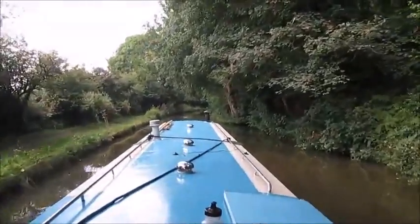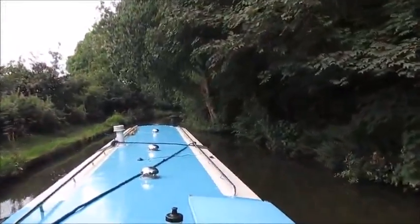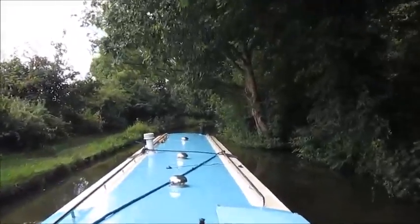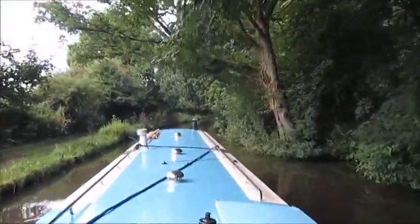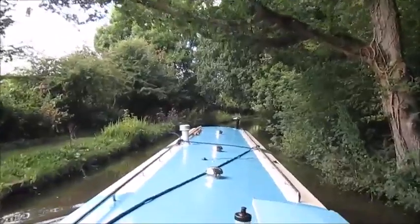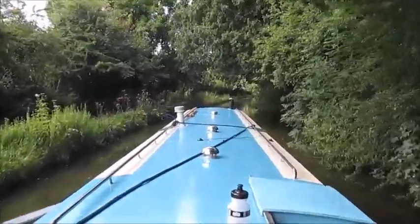Just come through the tunnels. At the top of the Anderton lift, there's two tunnels, and fairly straightforward. Almost knocked the chimney off the front, but you've got to watch those chimneys.